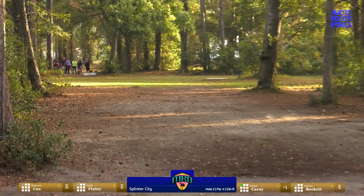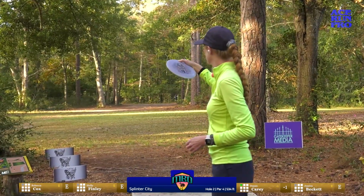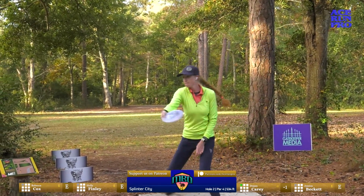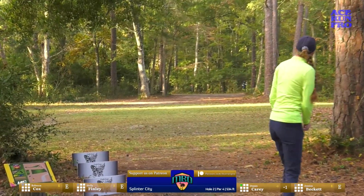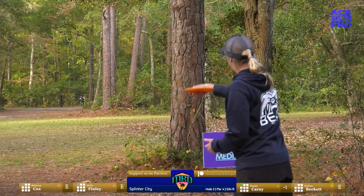Back a little lower. Oh, and gets a nasty root kick back to the left, and that's going to pinch her off a little bit. Little left-hand side there. Gets a favorable bounce out, though, from that tree.